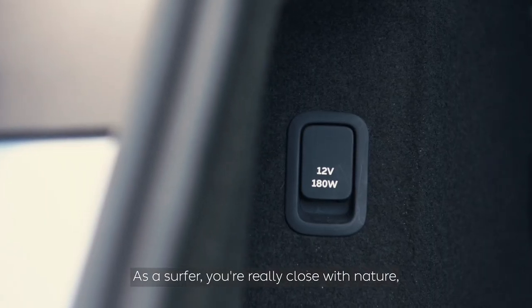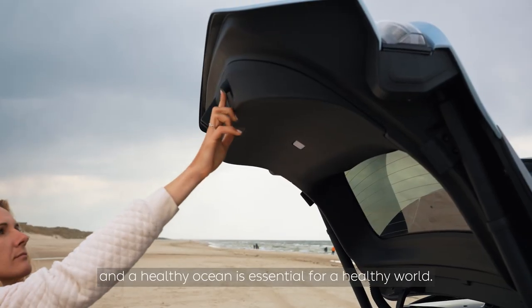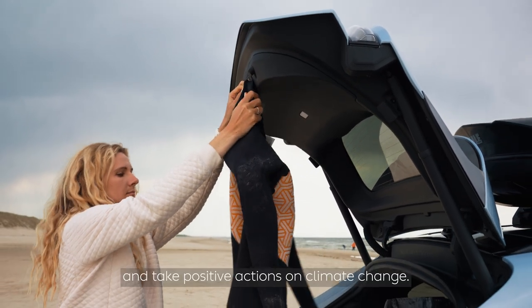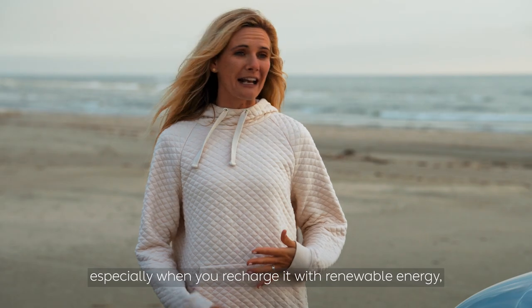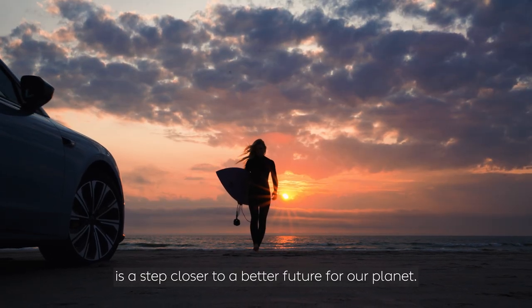As a surfer, you're really close with nature, and a healthy ocean is essential for a healthy world. Surfers are really conscious about the environment and take positive actions on climate change. An electric car, especially when you recharge it with renewable energies, is a step closer to a better future for our planet.